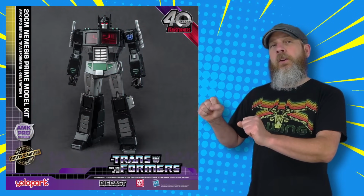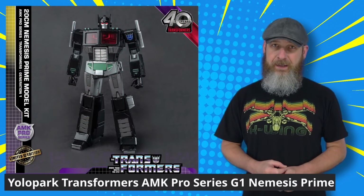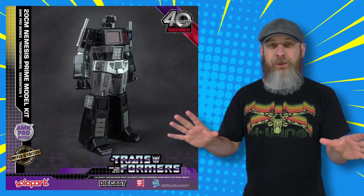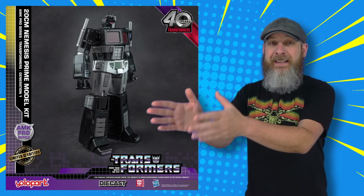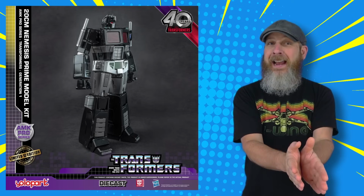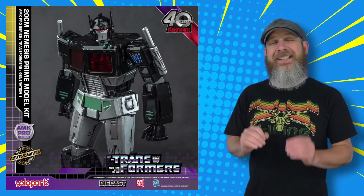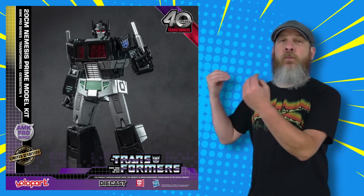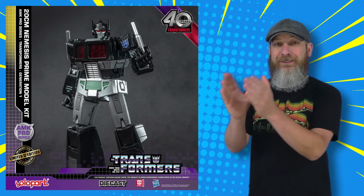Last week we talked about the Yolopark Transformers AMK Pro Series Generation 1 Nemesis Prime model kit. It's a formula as old as cartoons. You take the main hero, throw some villain colors on it, and bam! You have a new bad guy for that shelf. It's Optimus Prime in black with the Decepticon logo, and you know what? It works. It's a kick-ass recognizable design, just made to look more sinister.